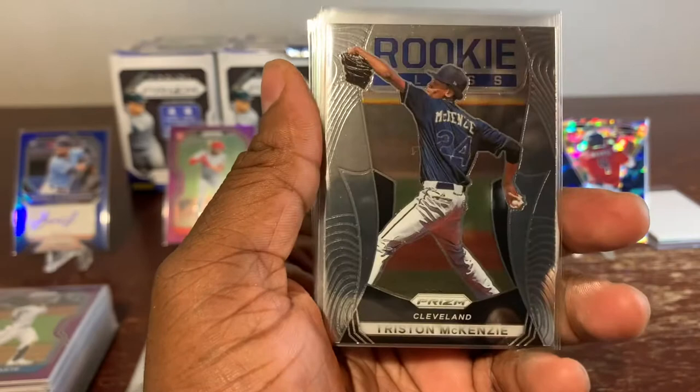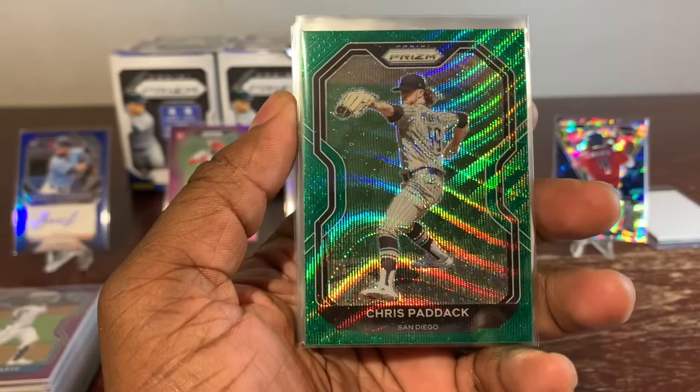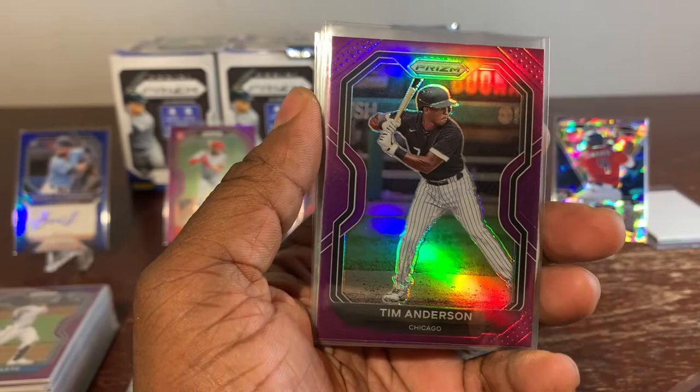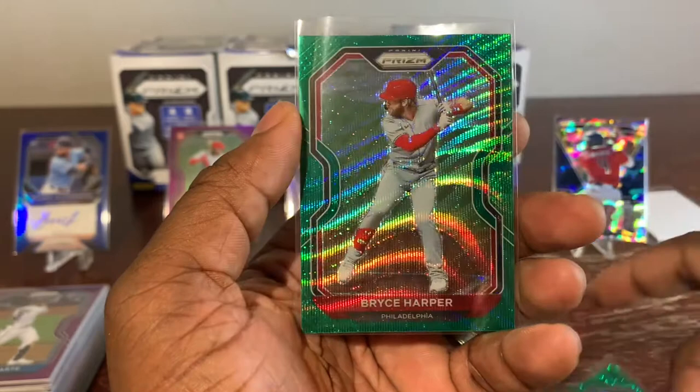Mr. Ripken, Tristan McKenzie. It's a rookie card, Luis Robert. And this is the bonus pack: Chris Paddack, Atkins, Tim Anderson, Mr. Kirk, Marchand, George Guzman, Edward Colina, Bryce Harper. Very nice. That's box number 5.